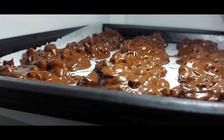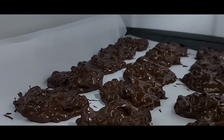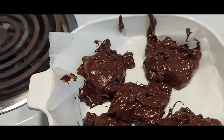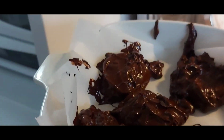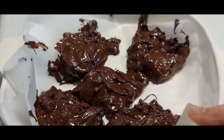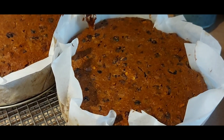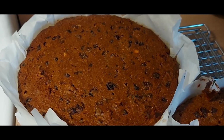15 chocolate nut clusters right there. Another 15 are right there. And another 5 here, which I'm not sure where I'm going to put because the fridge is pretty darned full. It's beginning to smell a lot like Christmas. Drool.